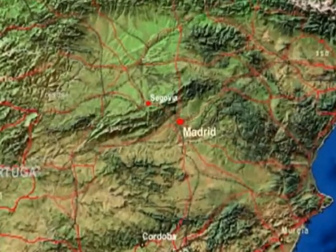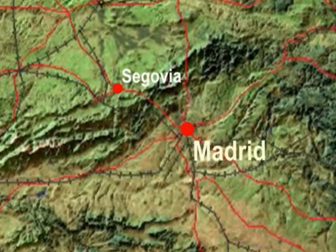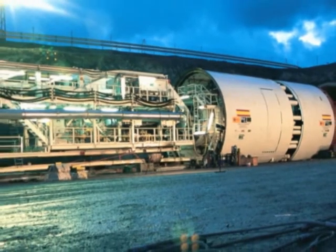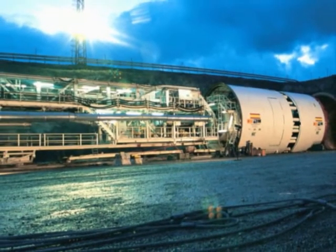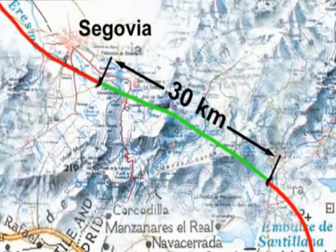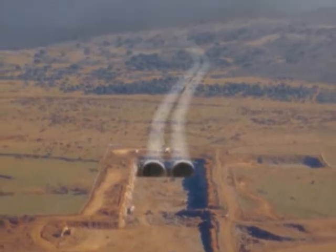Based on the specific requirements for building the Guadarrama tunnels north of Spain's capital, Madrid, Herrenknecht designed the 9.51 meter diameter Doubleshield machines. They will produce an approximately 30-kilometer long tunnel for a high-speed train through the Guadarrama mountain range.